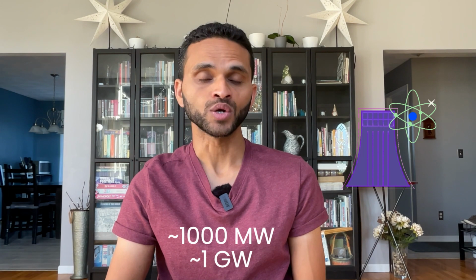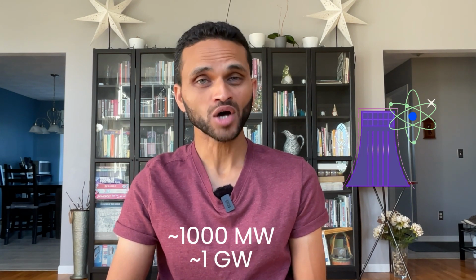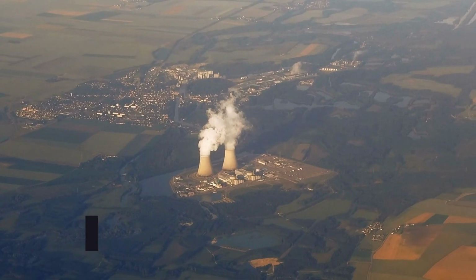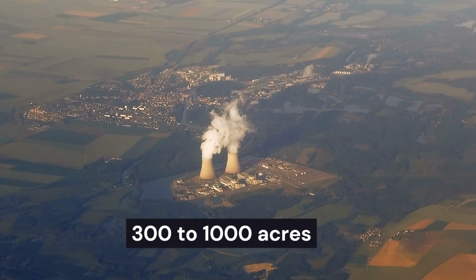In many cases, these power plants are made up of multiple nuclear reactors, each reactor capable of producing 1000 megawatts of power on average. So, for example, a nuclear power plant with two reactors, each producing 1000 megawatts of energy, will have a total power capacity of 2000 megawatts or 2 gigawatts. These conventional plants also take up a lot of space, typically between 300 to 1000 acres.